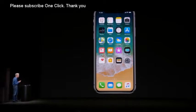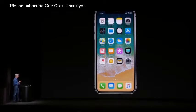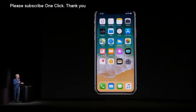It's really cool. Now, Face ID is also great for Apple Pay. So if I'm at the register, I can just double click on the side button. I'm authenticated, and I can get in just like that.